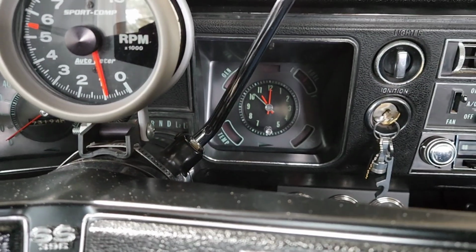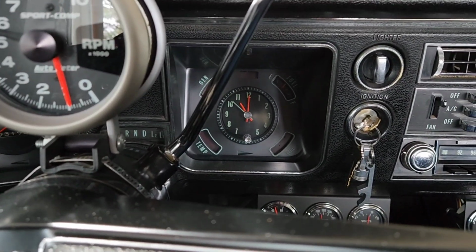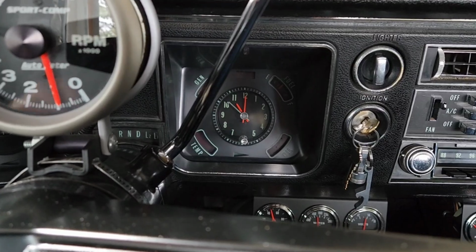So anyways, on that note, let's go ahead and get this thing backed out of the garage and head over to the golf course. I'll see you over there.